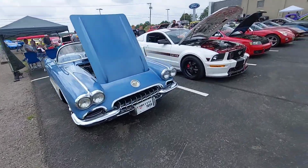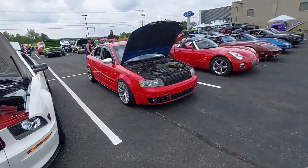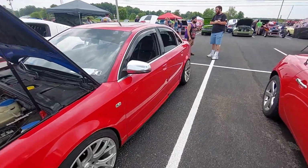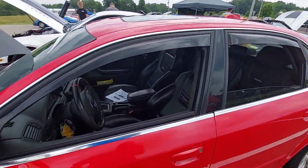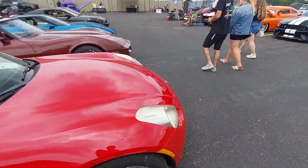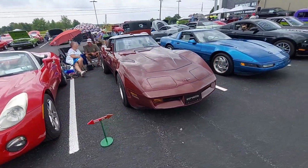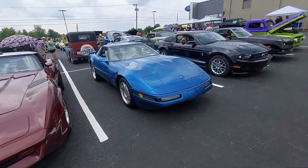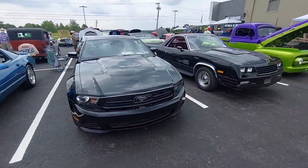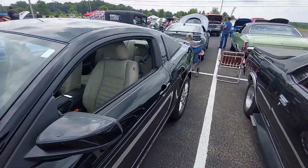1959 Corvette. California Special Mustang. Don't see these at car shows very often. '04 Audi, got a stick shift though. I'd take it. Pontiac Solstice, '07. C3 Vet. C4 Vet. No, it's not a C5, although it should be. Mustang, 2012.